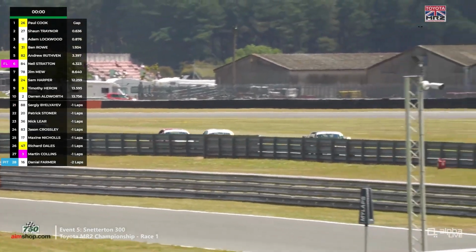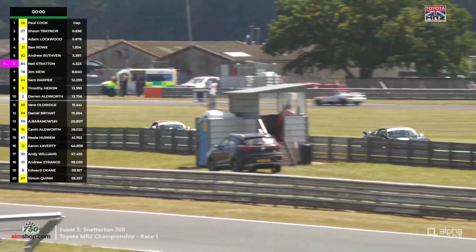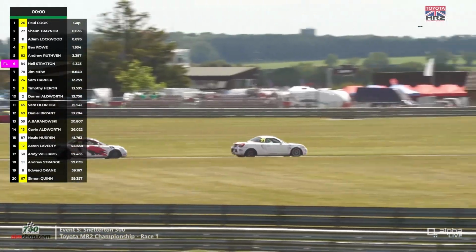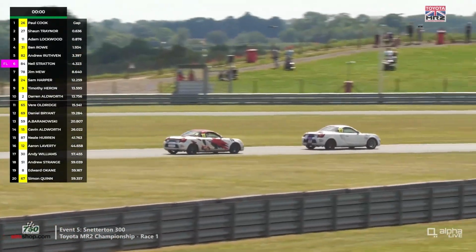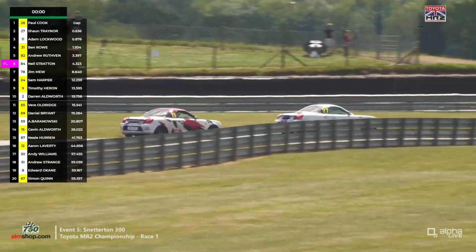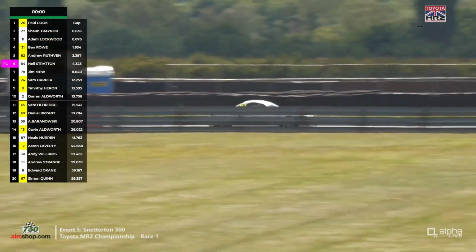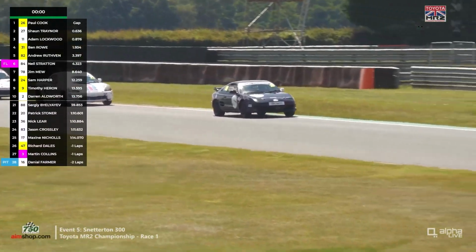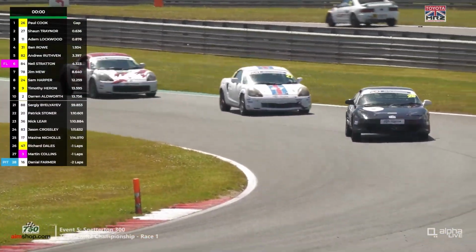Sean would like to get the overall victory, equally he doesn't want to let Adam Lockwood through. Paul Cook is not a contender for the overall championship, so possibly, if anything, it's more important for Sean to try and make sure he finishes ahead of Adam Lockwood than getting ahead of Paul Cook, on balance. So that will affect his risk calculations, no doubt, about what moves to make and what moves not to make.